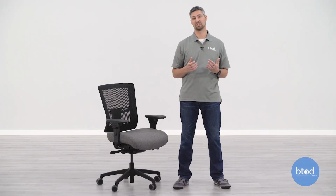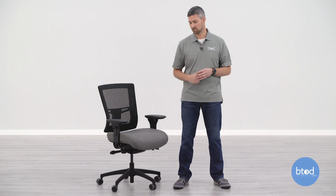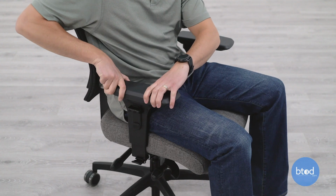This is important because if your arms are too wide, you're likely to be uncomfortable and just discontinue using the arms, which is bad for ergonomics. So I'm going to show you a little bit how this looks. I'm using the Affirm chair here, which actually has 2 different styles of arm adjustment.